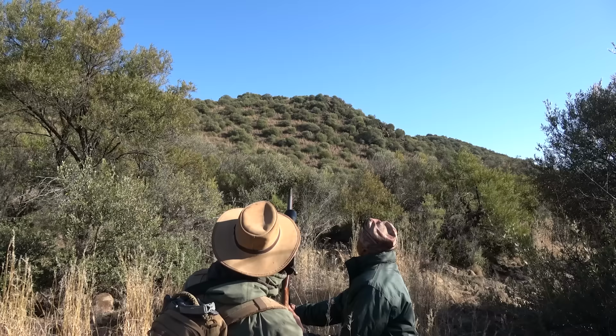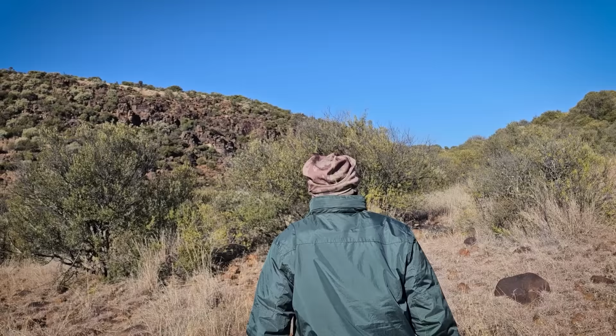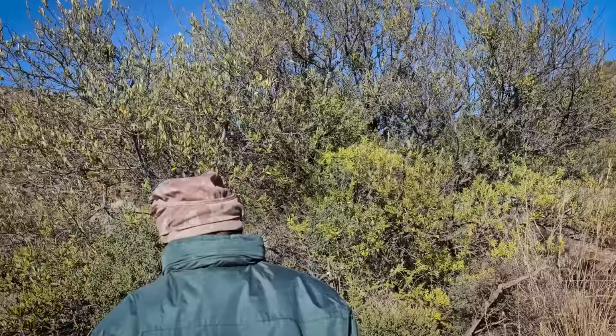I've just passed on a shootable waterbuck bull. Actually this morning as well, there was another one I passed on. But hopefully I don't regret it in a couple of days. I'm just going to move through this kloof and then down the valley. And then we're going to call it this morning and try this afternoon again in a different area.